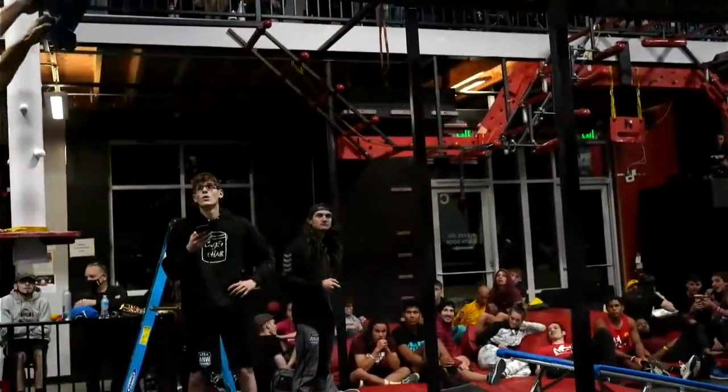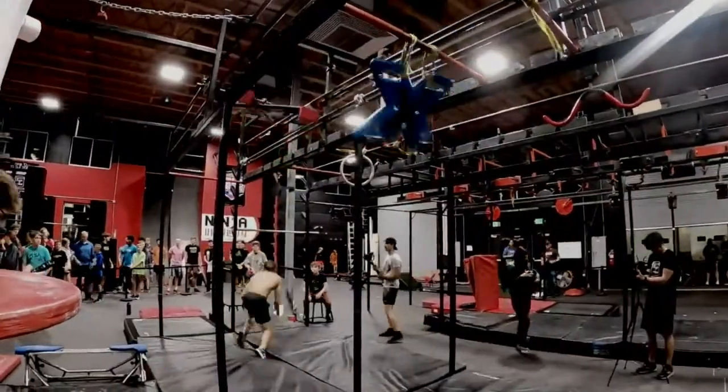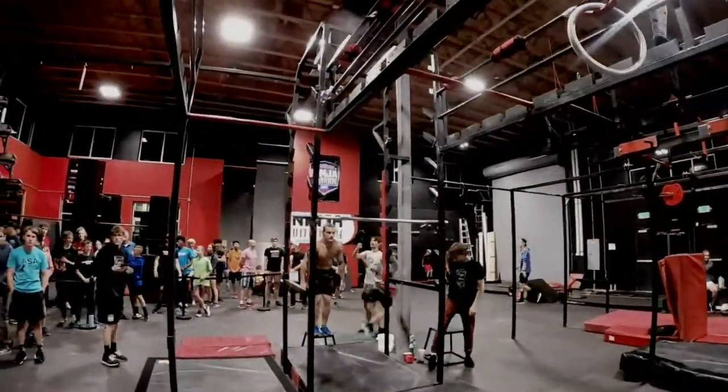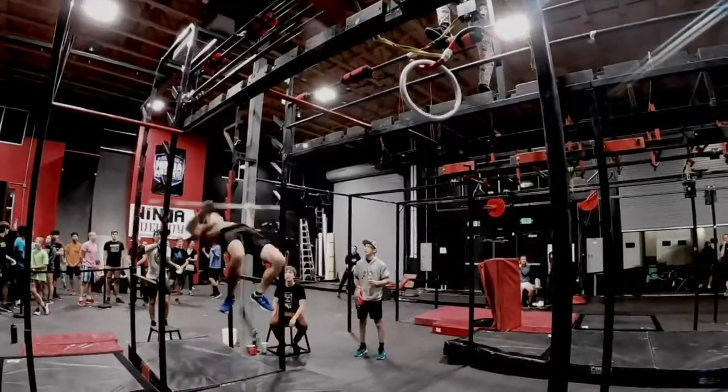Gets to that second X-wing efficiently. Going for the reverse grip. Holds on for a split second, but pops right off, sadly. That's his first fail. There's one more left in the tank. How does he do on the salmon ladder?